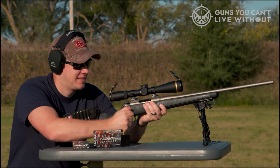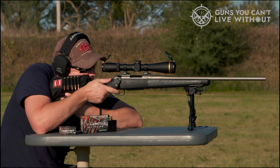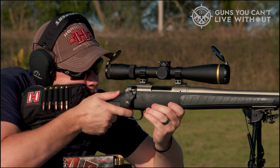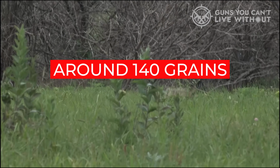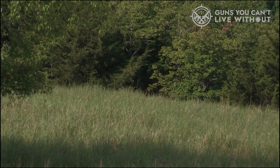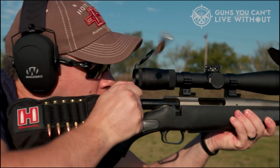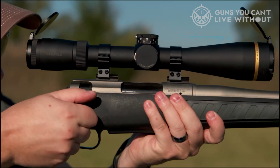Be sure to select Creedmoor loads crafted for potent terminal performance on resilient game. Opt for heavier, Spitzer-style bullets around 140 grains that are designed for controlled expansion. Hornady's ELDX or the Nosler Partition are favorites for taking down large bull elk at extended ranges.